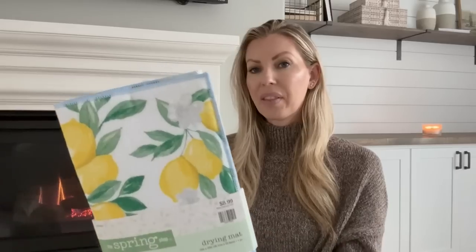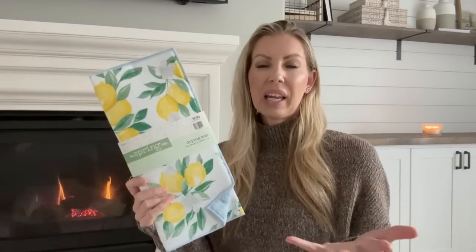So I got this drying mat. I needed a new one. I threw my old one out and I'm down to, I think I just have one, but I thought this was so pretty. And what a beautiful pop of spring moving into summer. I just feel like this would be a really simple way to put color in your kitchen.